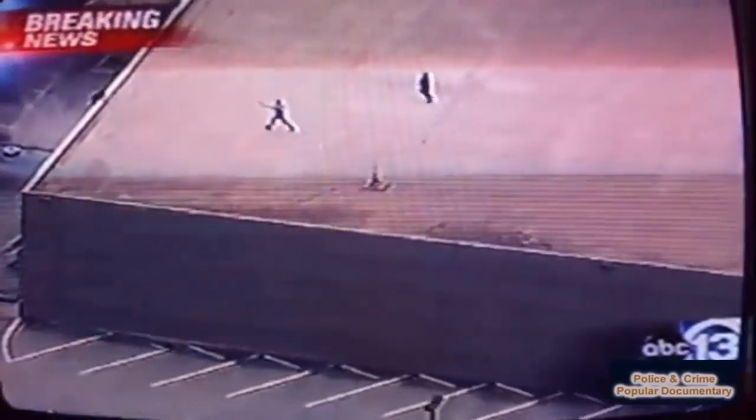Now, this is the parking garage. You see the man on the left side. Whoa, there he goes, over the edge. And you're at least 40 feet.